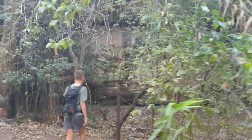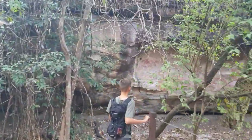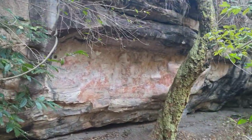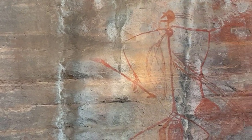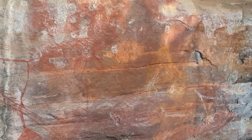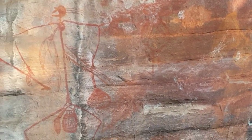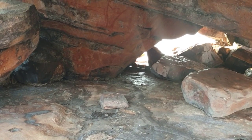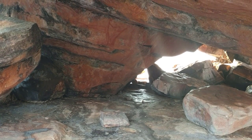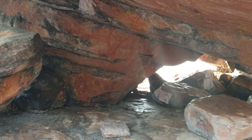There's artwork everywhere. It's quite faint, this one. A bit older. I think it's where we're going here. It's a dude with a spear and a basket hunting. They've got a throwing spear, some spears. You can see here a depiction of a gun from perhaps the early settlers when white men came with weapons.